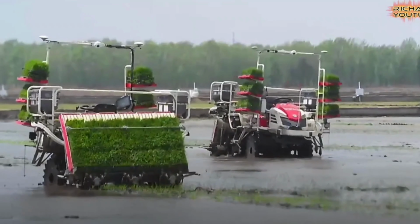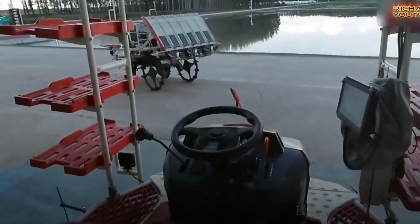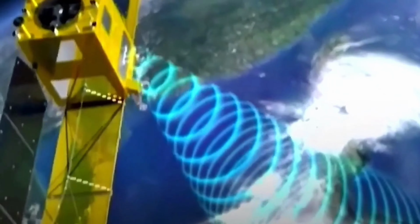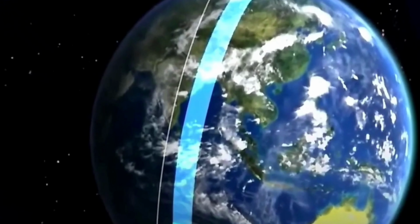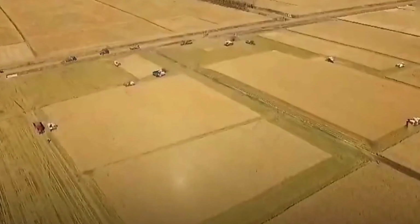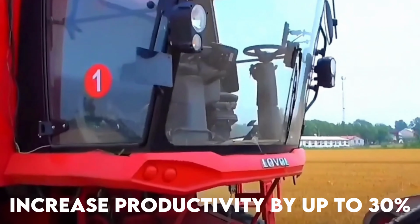Tractors have also gotten high-tech upgrades like GPS-enabled auto steering, which uses satellite positioning to drive the tractor in perfectly straight lines for even coverage, controlled traffic patterns, and protection of soil quality. These smart tractors increase productivity by up to 30%.